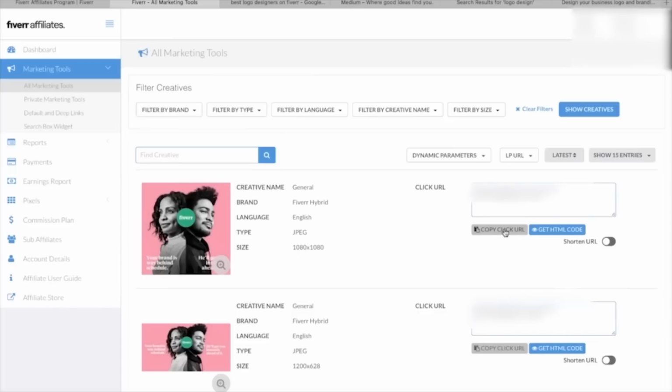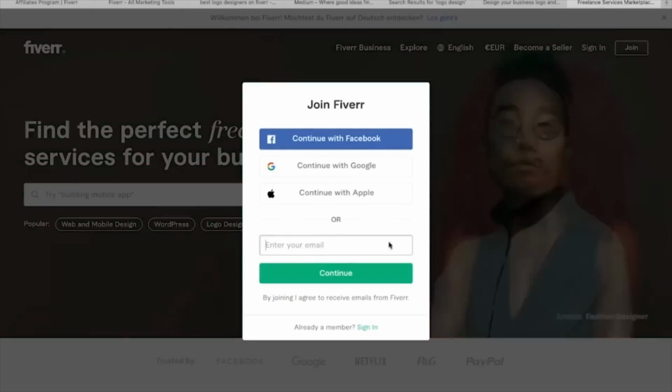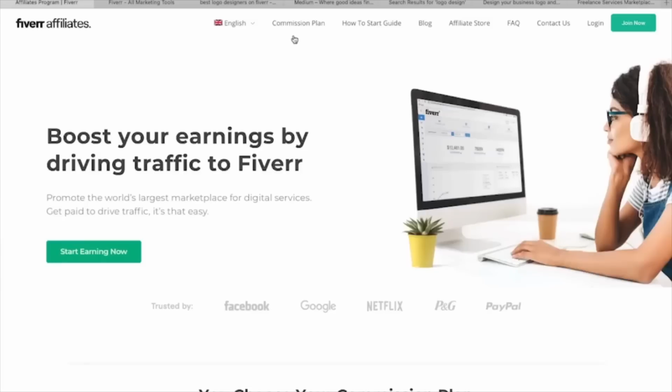And if we just go ahead and click on copy, click URL, and we open it in another window, you will see that people who click this link will be taken to the Fiverr homepage. And if they then went ahead and joined Fiverr and bought any gig on Fiverr, you would make a commission. And how much money can you actually make as an affiliate on Fiverr?